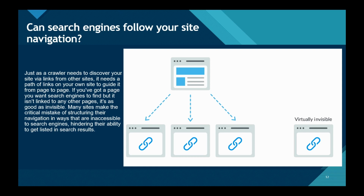Can search engines follow your site navigation? Just as a crawler needs to discover your site via links from other sites, it needs a path of links on your own site to guide it from page to page. If you have got a page you want search engines to find, but it is not linked to any other pages, it's as good as invisible. Many sites make the critical mistake of structuring their navigation in a way that makes them inaccessible to search engines, hindering their ability to get listed in search results.